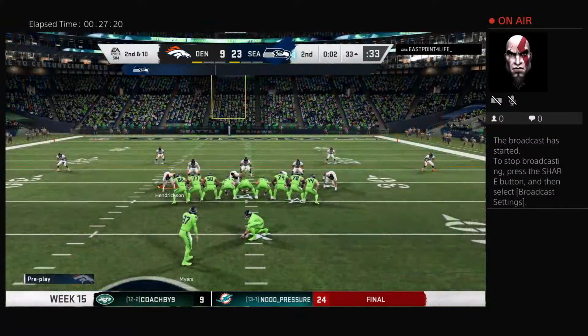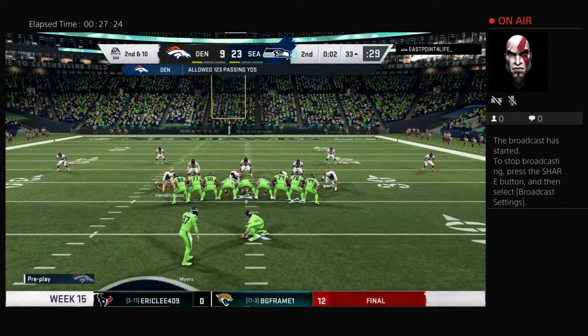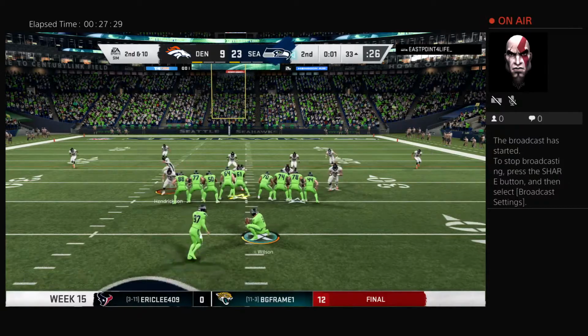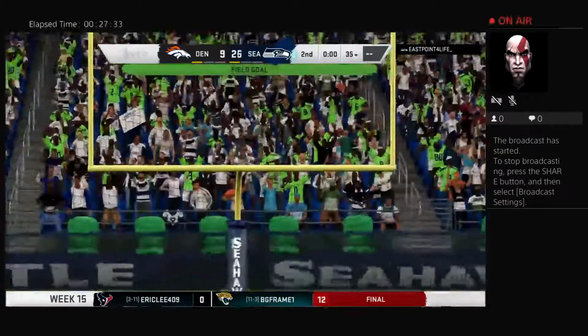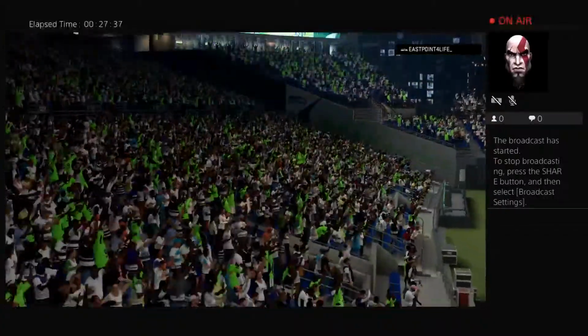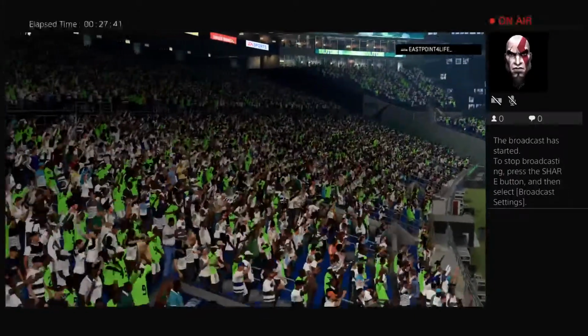So with 2 ticks left here in the half, on is the field goal unit. From the right hash and call it an even 50 yards. And this one is right down the middle. And that will do it for this first half. So we reach halftime in what's been a fairly one-sided game so far.